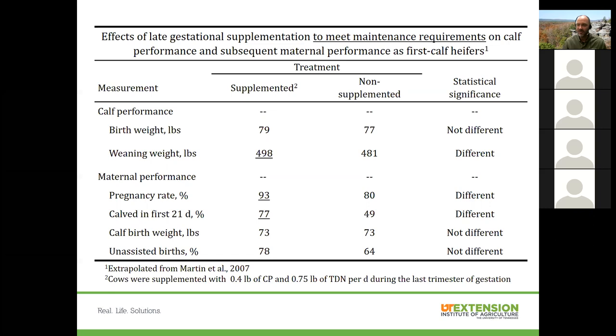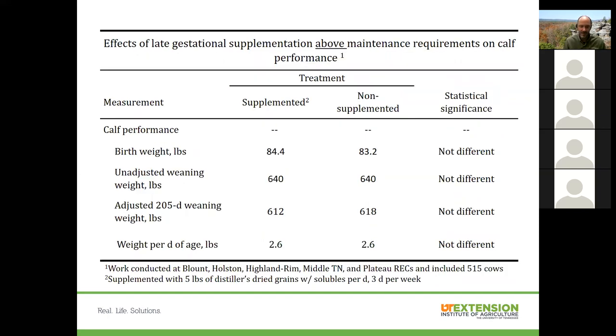When you look at maternal performance, if you don't have her going in with the right amount of nutrients, her pregnancy rate is going to decrease. More importantly, consider having calves in the first 21 days. Those calves that come during the first part of our breeding season, those cows are our best cows. They may not have the best quality calf, but I guarantee you, time over time, the cows that calve in the first 21 days are going to be your better cows. They're going to have roughly the same calf birth weights, the same unassisted births. But the big difference is between when those first calves are born and the pregnancy rate, which is huge. The same goes for the maintenance requirements.